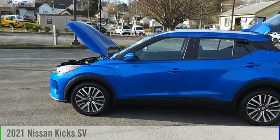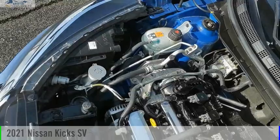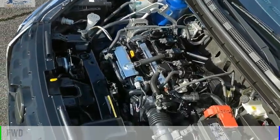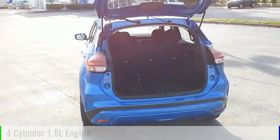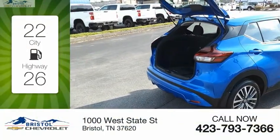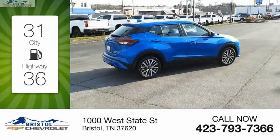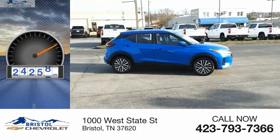Looking for the right vehicle? Check out the 2021 Kicks. This vehicle is powered by a front-wheel drive, four-cylinder, 1.6-liter engine, and comes with a continuously variable transmission. Great fuel efficiency saves you money by requiring fewer trips to the gas station. This vehicle has less than 25,000 miles.